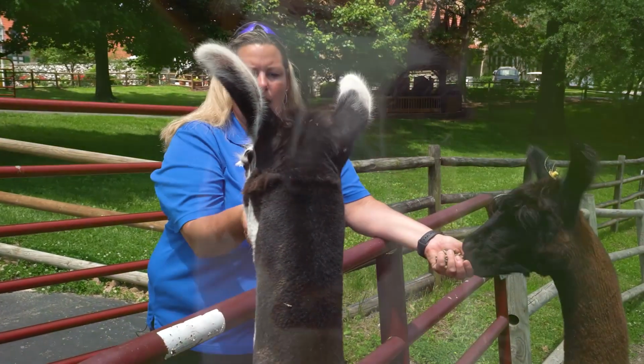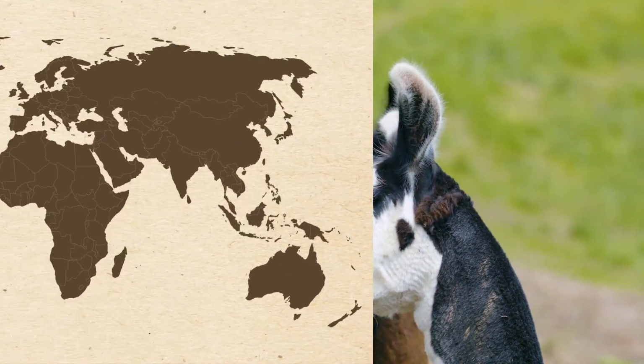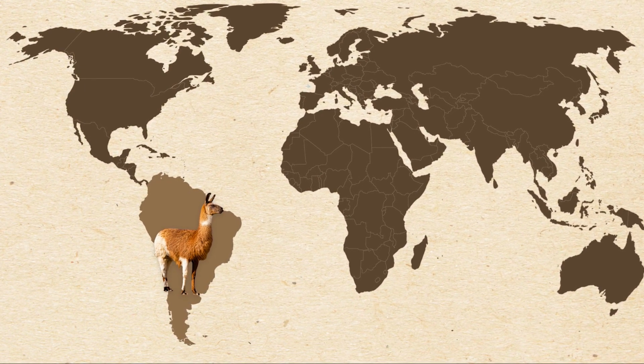Well, welcome to the llama area here. Here's one of our male and female llamas. Llamas originated in South America, particularly the western side of the continent, along the Andes Mountains.